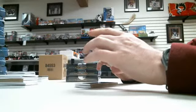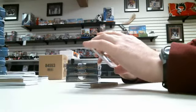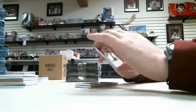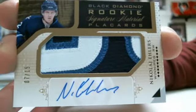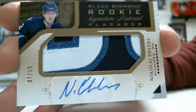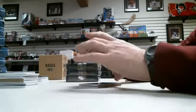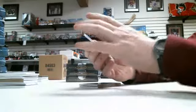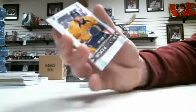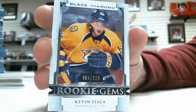Rookie signature materials. For the Winnipeg Jets, Nikolai Ehlers. Seven of 15. Rookie gems for the Nashville Predators, 304, 399, Kevin Fiala. This is break 79.